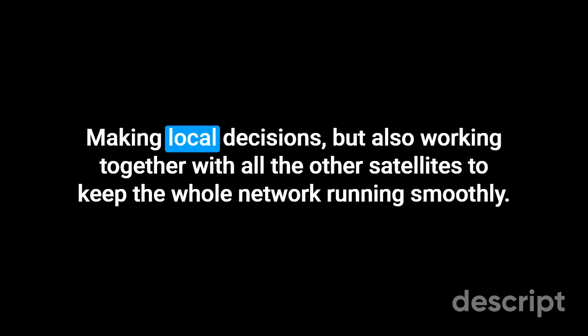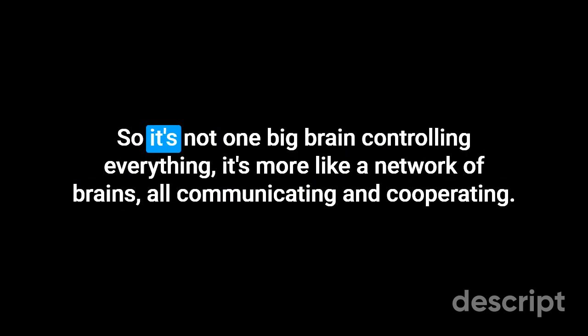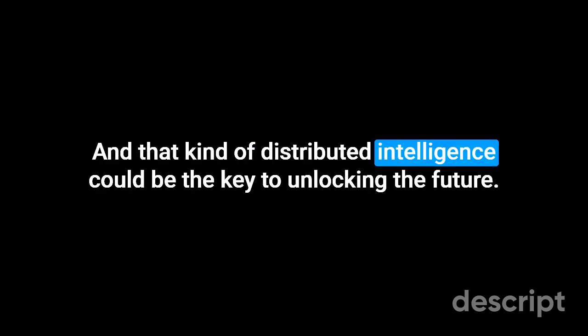It's called distributed AI. Imagine each satellite having its own little brain, making local decisions, but also working together with all the other satellites to keep the whole network running smoothly. So it's not one big brain controlling everything. It's more like a network of brains, all communicating and cooperating. Exactly. And that kind of distributed intelligence could be the key to unlocking the full potential of satellite internet. It's still early days, but the possibilities are incredible.